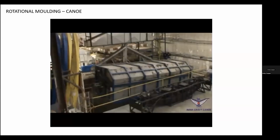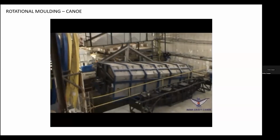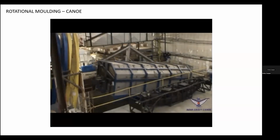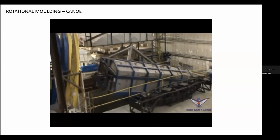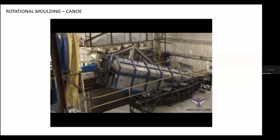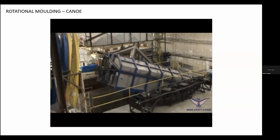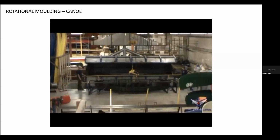Got it. So that's it, just rotated. Rotated in it, and it's also rotated outside. Oh, yeah. Folks, that's crazy. So yeah, it takes a while to rotate and get all the plastic around the outside of the mold.